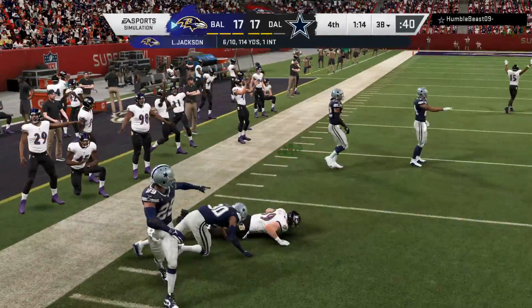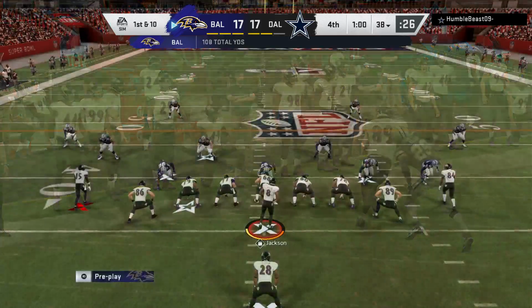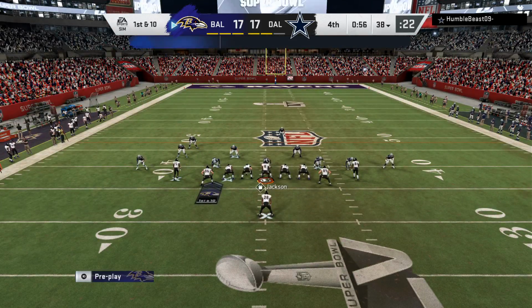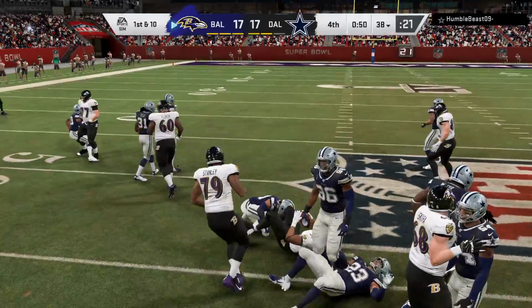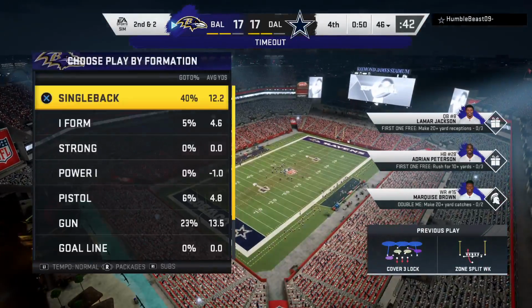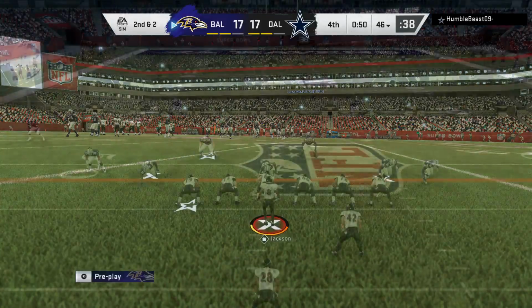The throw here to Andrews, the tight end. And he's taken down but able to slip across the 35. A big one there for the Ravens. It goes for 18. So here's a 1st and 10 at the 38. Here's Peterson. And the result here, a pickup of 8. Leaves him with 2 to go on 2nd down. Now the Ravens going to use one of their timeouts as the clock shows 50 seconds to play here in quarter number 4.